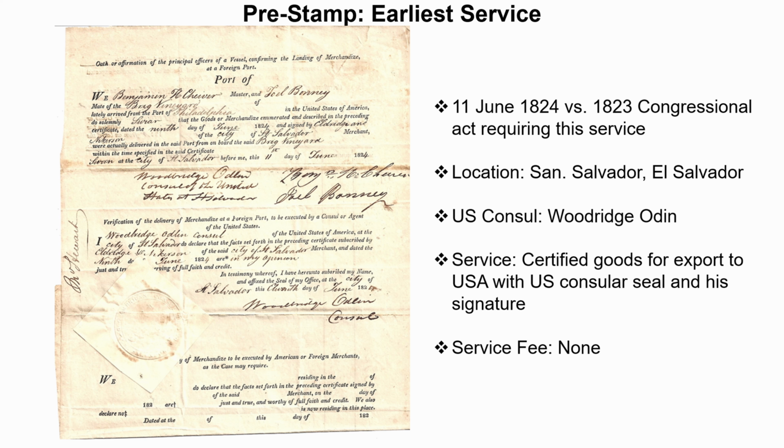And this document basically certified goods for export to the U.S. with the U.S. consular seal, which is white on the lower left. And as mentioned earlier, it was provided free and no fees were charged. But this is the earliest consular document I have.